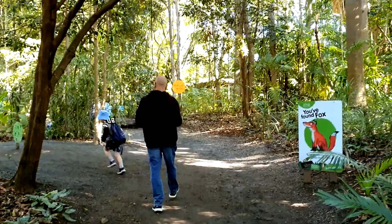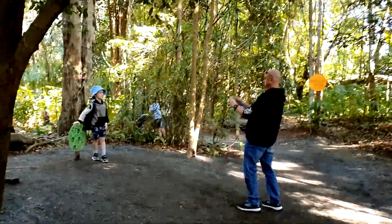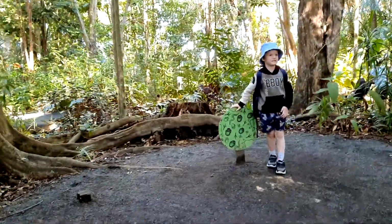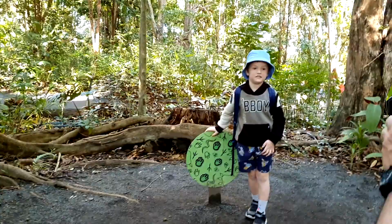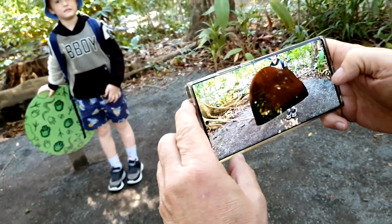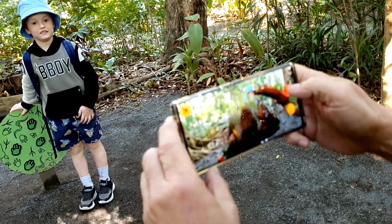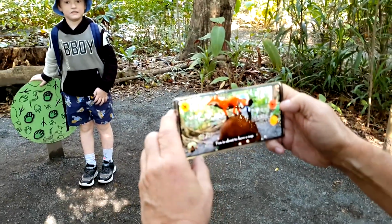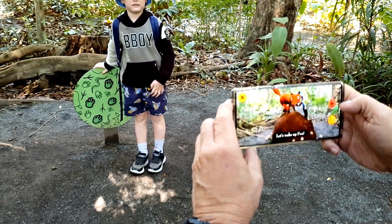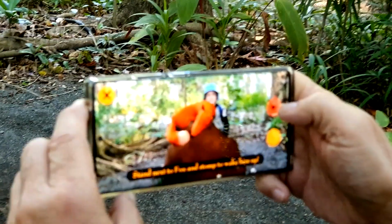So when you download the app, you get the kids to stand in front of these signs. It looks like nothing. But then if you watch John's phone, I'm not doing anything. Oh, here we go. Okay, there's the fox. Look, the fox just jumped up there. Oh, he's sticking his bum in Brenton's face. He's smiling? Yeah. Oh, he's going to sleep.